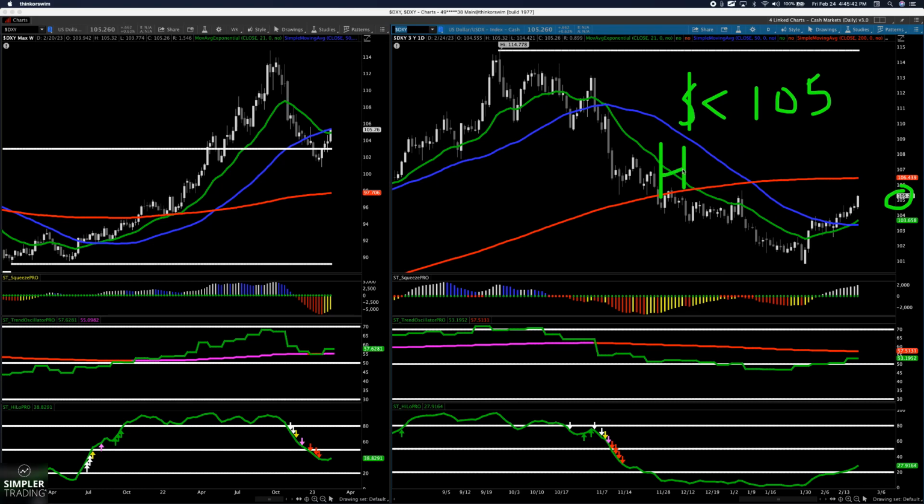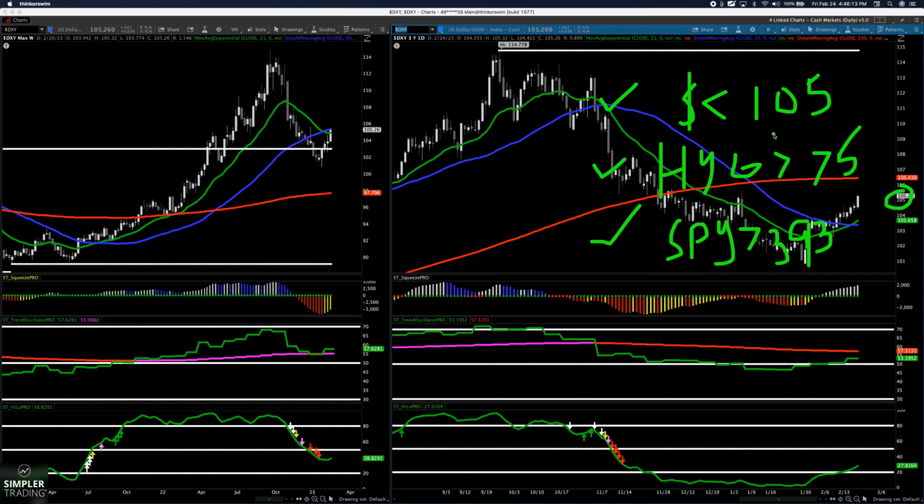HYG needs to be above 75, and SPY needs to be above 393. If you can get all three of these things in order, the market becomes a long. It's a long shot that will happen. But if you can get all three of these things to happen, the market goes back to being a long.